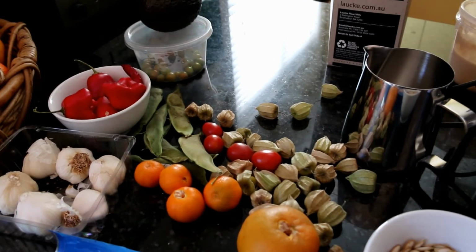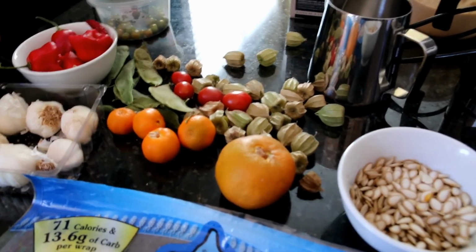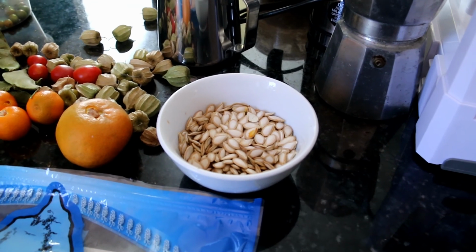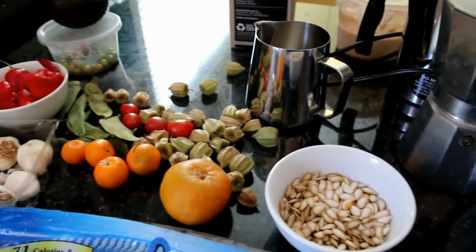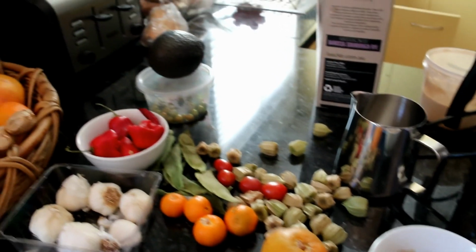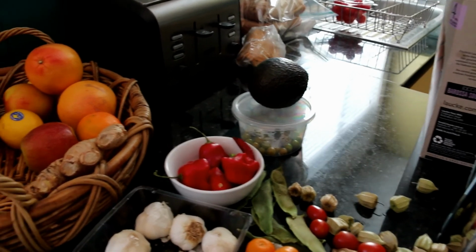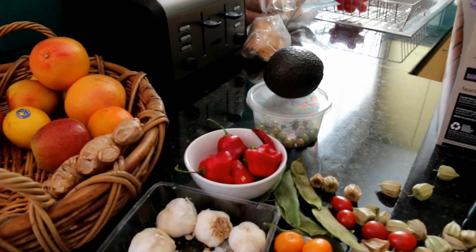We've been getting cherry tomatoes. There's a couple of kumquats. That's one of the mandarins. I'm also drying pumpkin seeds. I'm going to bake them in the oven with a bit of seasoning to see if I can get something good out of them. We're getting gooseberries, I think I mentioned that. Little Sadie, my granddaughter, loves them. There we're getting chilies again, so there's them.